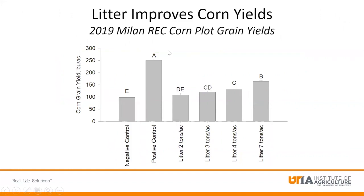This is the yields for this past year's results. You can see that we broke a record actually at the Milan Research and Education Center, averaging almost 250 bushels of corn an acre. That's non-irrigated.